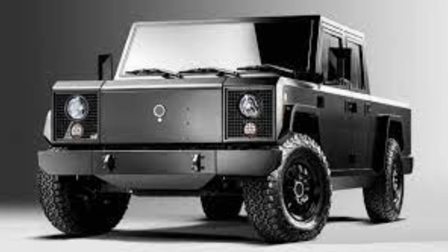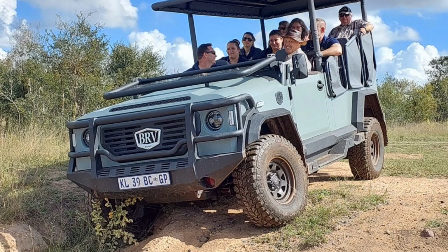At about the same time, a company in the States announced that they were going to bring the first ever 4x4 electric truck to the market. It was a company called Bollinger Motors. And I got really excited about that. I said, well, this would be ideal. We could get a 4x4 electric truck, put a game viewing setup on the back, and we'd have the most perfect game viewing vehicle.